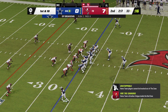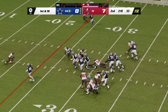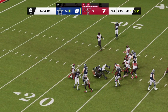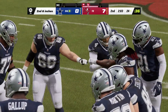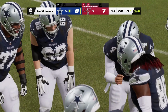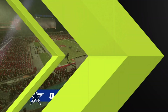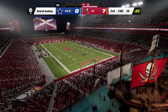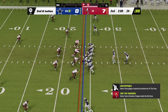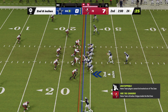So after a good run by Zeke, another 1st and 10. Here's a give up the middle. And they'll be inside the 25 now at the 24. It'll be a pickup of 10 yards. And that'll make it 2nd and a foot or so. 2 minutes on the clock, second quarter, 7-0 ball game. Still a few inches short of a first down as they come up now on 2nd down.